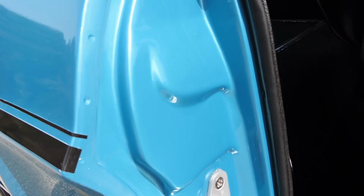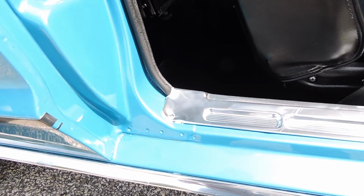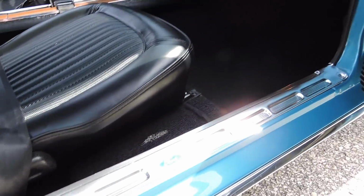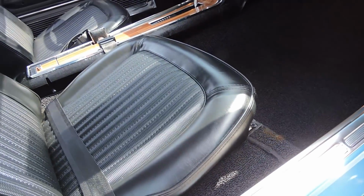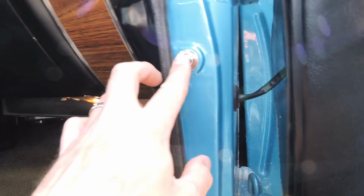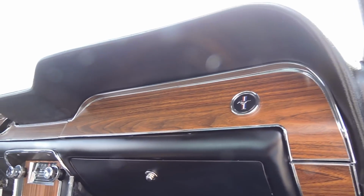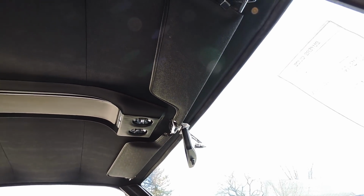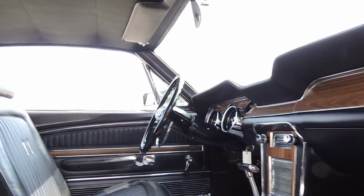You see how nice that door jamb paint is, the strikers, scuff plates, everything's beautiful. The paint on the door jambs is just as nice as the paint on the car. I mean, it's fantastic. We got all brand new lights here, and they all work correctly. Again, the wood grain on the dash and the chrome and the console and the seatbelt holders, the overhead console, headliner, visors. I'd give this interior, in my opinion, a 10 if I was judging it.